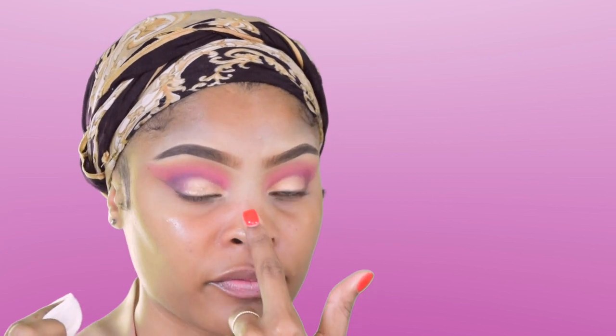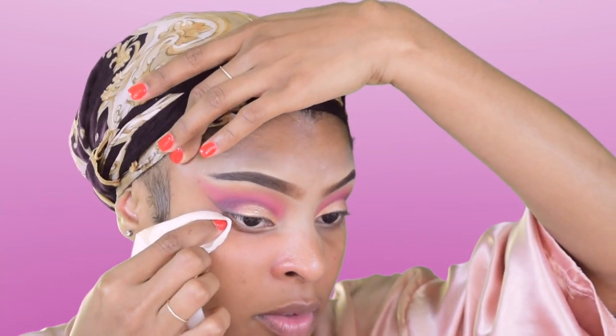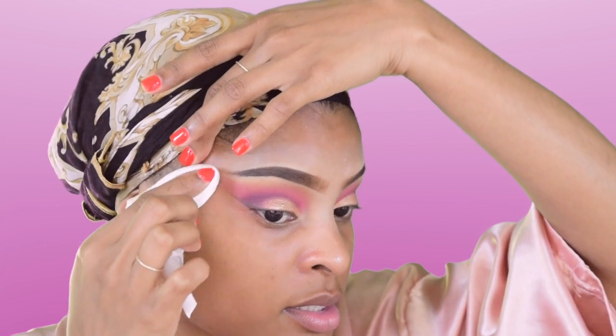Okay, we're gonna do the lower lash line afterwards. You guys know you gotta do that after, when everything is pretty much done. But I'm gonna take a wet wipe or a makeup wipe and just wipe off. I don't wanna wipe off the makeup under here, but I do wanna wipe the lower line. Then I wanna hold my eye up and swipe right underneath the eyeliner that we just did, and just make sure that it's sharp. Okay, and do the same thing for the other side. Alright, cool.